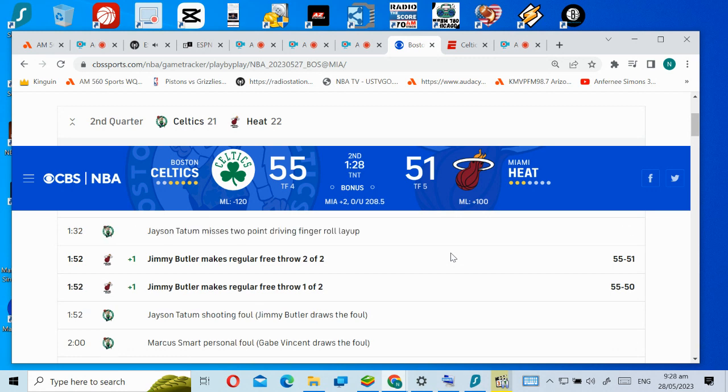First free throw good for Butler. He's got 8 points. It's down to 5, 55-50. It was an 11-point lead just about a minute and a half ago. 1:52 to go here in the first half. Losing the skirmish. Joe Mazzulla has one assistant track the final 4 minutes of every quarter because he believes that closing quarters is crucial to winning in the NBA. Boston not shutting this with authority.